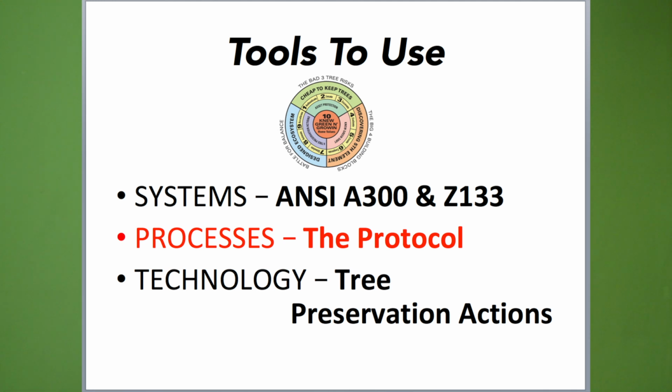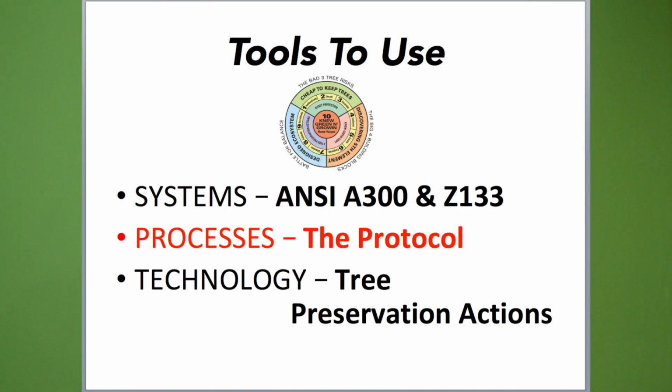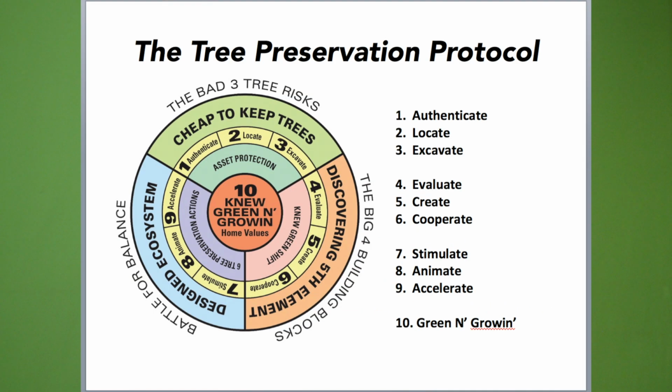We want you to read them. I've got all 10 of the standards right here in my hand. I don't have them immediately available, but they're easy to read, they're short, and you should be able to do it. The second process, the second part of the tripod of the tools that you use is the protocol itself. And the protocol is a 10-step sequence.